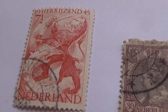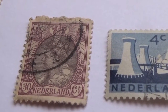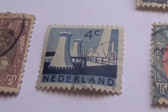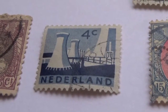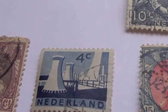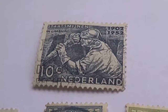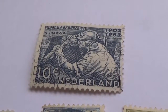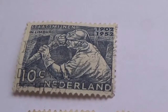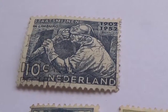Very interesting. Okay, then we have this one here, the 30 cents. And we have the 4 cents. Industry area there. Ooh, and up here we have a 10 cents. 1902 to 1952. Look at that, isn't that pretty? Nicely designed stamp.